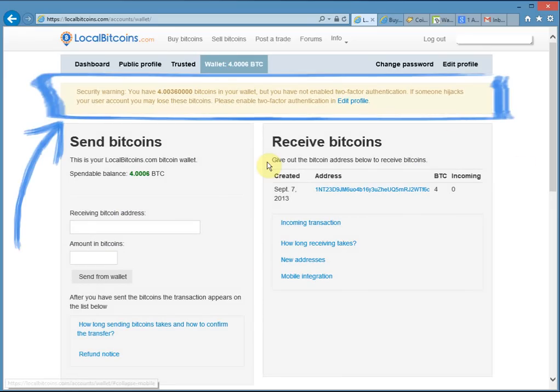And I'll just make a quick note about this warning that's popped up to me here. You can actually have a two-factor authentication, which means in order to log into your account, you need your password, and then they also send an SMS to your phone, which is a great double up on the security feature. But I'm overseas at the moment and I'm using a few different phones, but as soon as I get back, I'll be setting that up for sure.